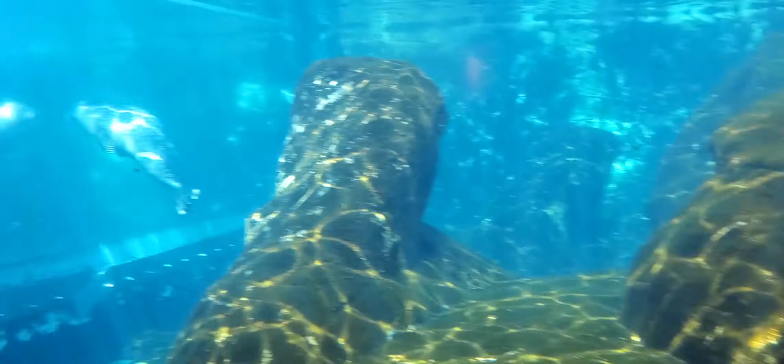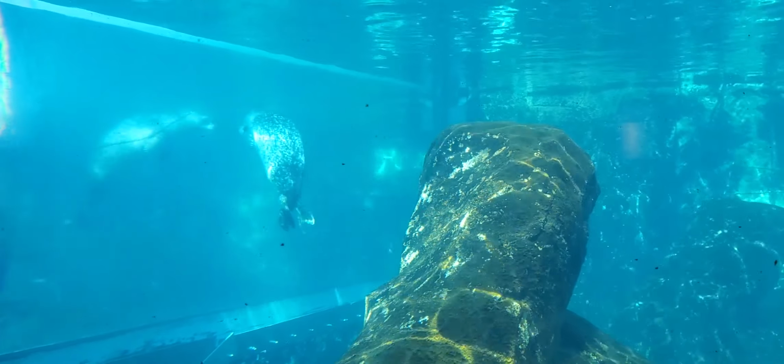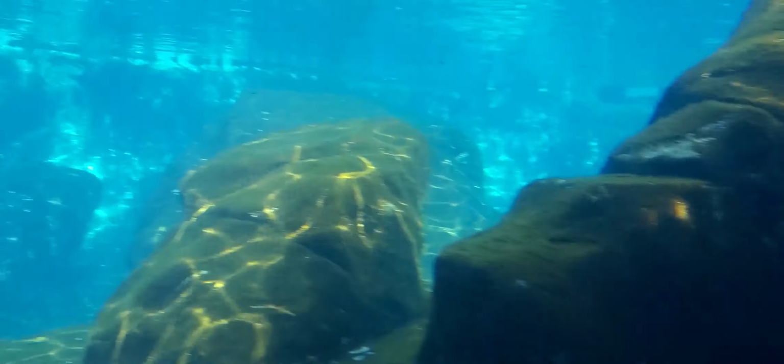Look at that little thing. He was outside earlier. It seems like he was sleeping. I think one of his eyes was, I don't know, he might be blind.